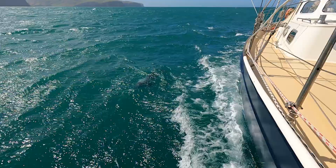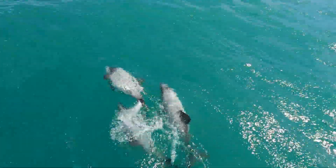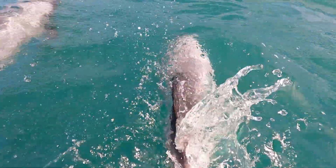We're sailing downwind around Banks Peninsula, and this is a territory of a special little dolphin, Hector's dolphin. They're very small, they have a round fin.